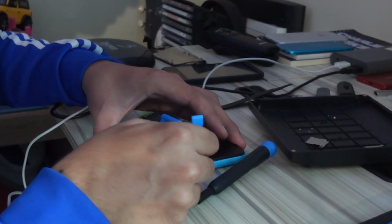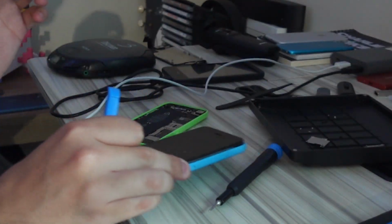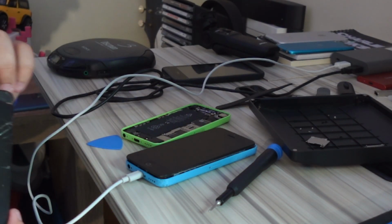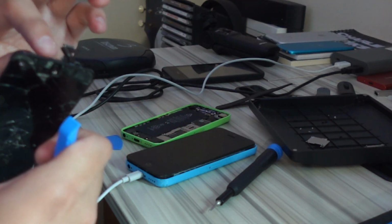Alright, perfect. We gotta... Oh, don't break it now. We got life. We got life. So all we need is a new display for this iPhone, and maybe I could just replace all of this, take out the whole home button and the camera and all that stuff.